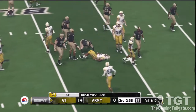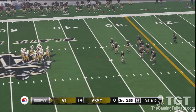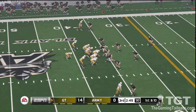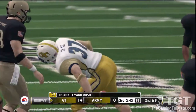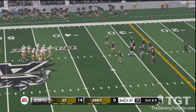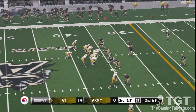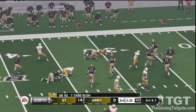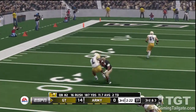Makes it to the 37. Makes this a tackle. That makes it first and 10. From the 37-yard line, first down. And they make the stop around the 36-yard line. Decides to keep it and picks up 7 yards. That makes it third and 3.